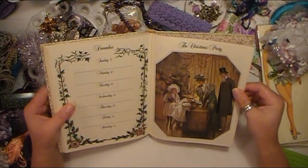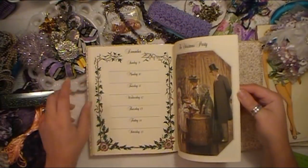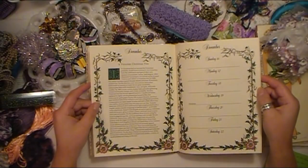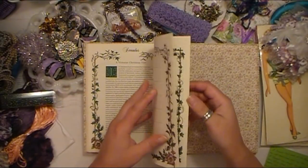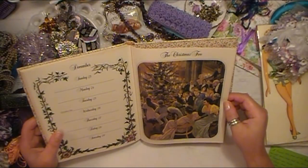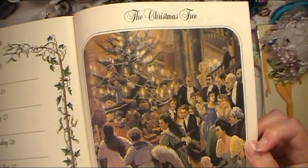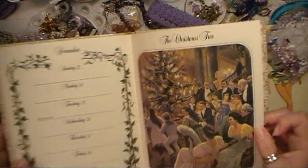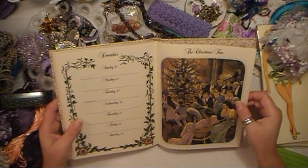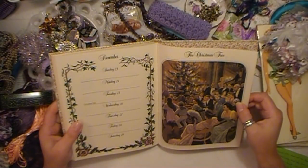The Christmas party. Look at the little girls in their really beautiful little dresses. So cool. Okay, this is a Victorian Christmas tree. And, oh, see the Christmas tree. Look at that. Isn't that crazy? They used to put actual candles on the trees like that. I couldn't even imagine doing that in this day and age. We'd cause a fire for sure, but it's just neat.